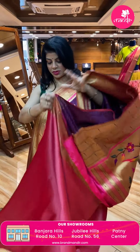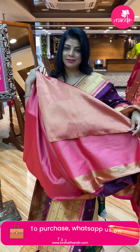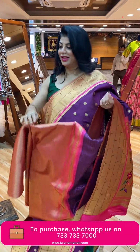And the blouse, brocade blouse. Wow, very beautiful with border. Border kuda vachindi, double munia border. Chala different ga, unique ga undi saree.